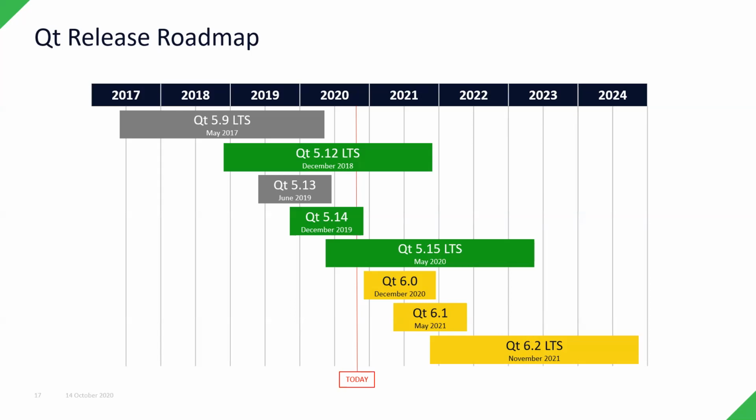5.15 is also a long-term support release. It's going to be supported until May 2023, and we will be releasing Qt 6.0 in December this year, 6.1 in May next year, and then the 6.2 long-term support release in November next year. And the Qt 6.2 will be an LTS release, so that will be supported for 3 years until 2024.